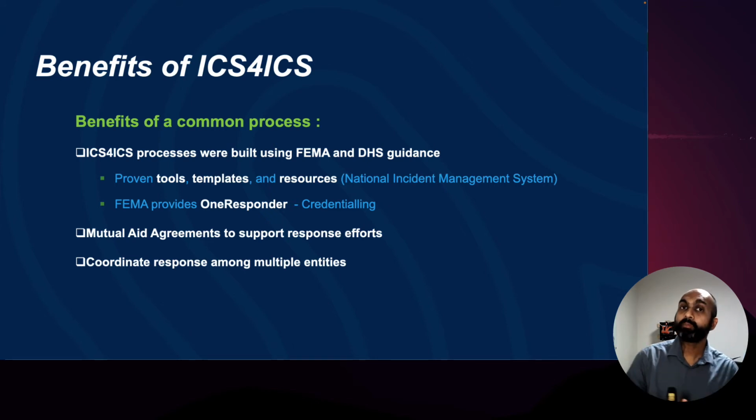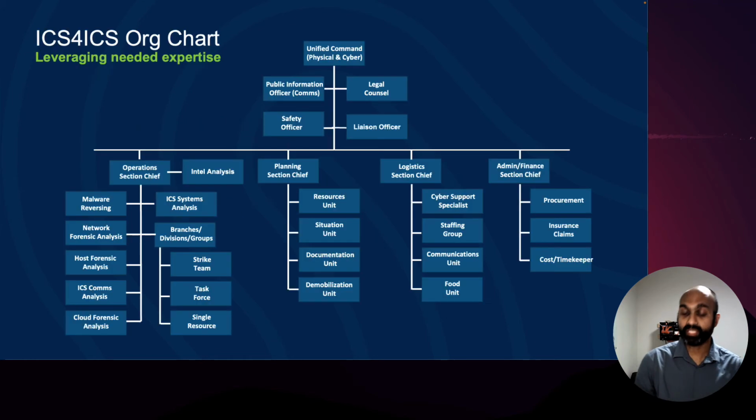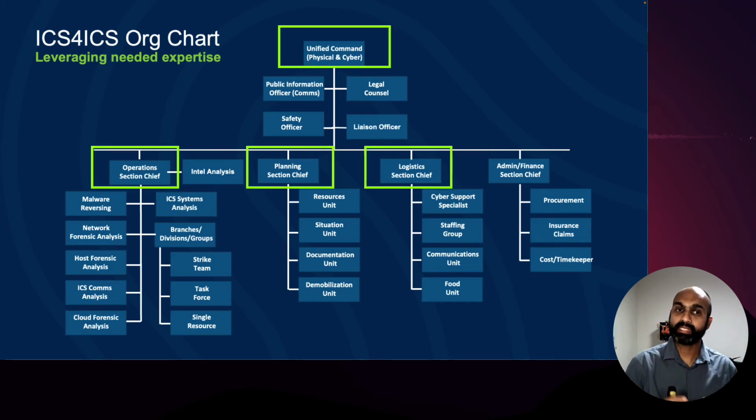ICS4ICS will allow multiple entities to manage complex incidents that may impact several different companies within a single industrial sector or an entire region or country. Let's take a look at some of the information that is provided on the incident command as part of the incident command system. What you're seeing here is an org chart, the incident organization chart, which provides a visual chart depicting the ICS organization position assignments for the incident.